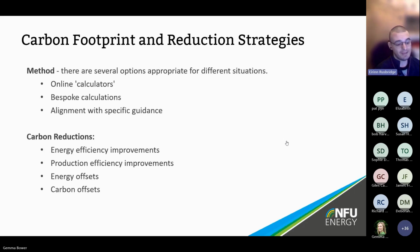If it's other than that, then production efficiency, whether that's limiting the amount of nitrogen fertilizer that's being used, or whether it's improving your animal health or genetics to a point where the amount of produce that you get at the end for the amount of emissions that you're releasing decreases.